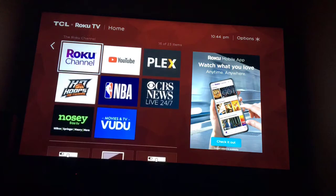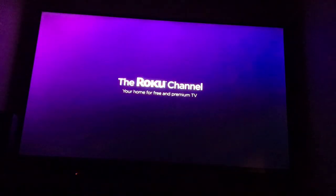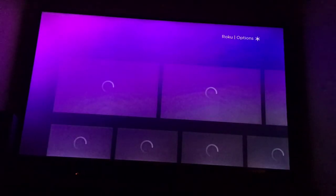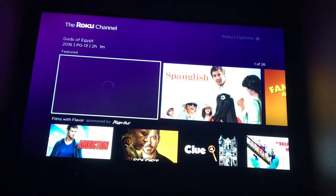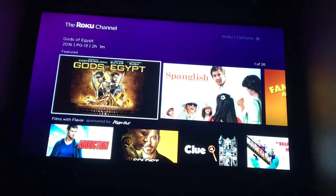Now we've got the Roku channel. So this is going to be an interesting one. This is a Roku-powered television, so maybe that's going to give us some free content. Let's see what the Roku channel is working with. Hopefully we can get some freebies, and I would just assume any of these apps, if they give you any free content, they're probably going to have some commercials in there, but that's the trade-off that you need to make.